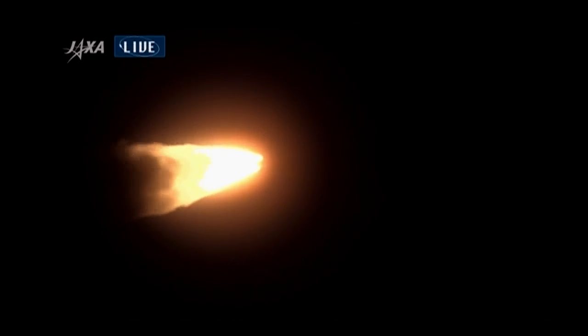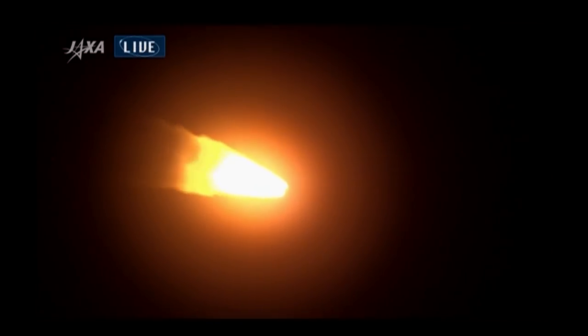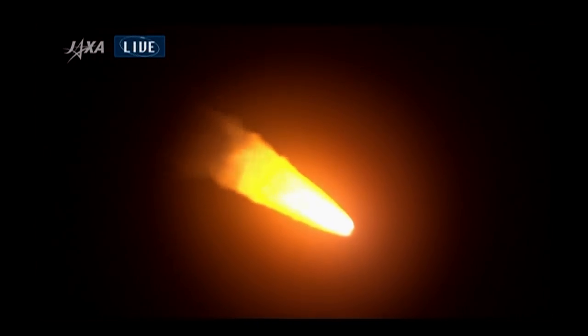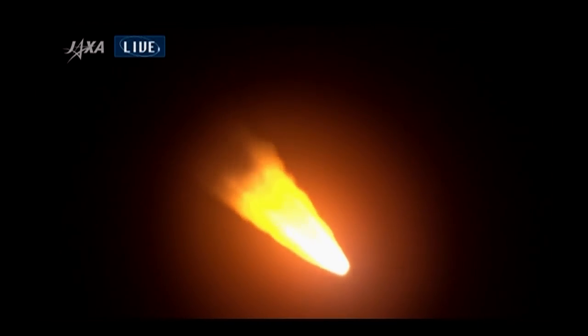Just passing 1 minute into the flight, everything continuing to look good. The H-IIB flight is 4 solid rocket boosters, 2 liquid fuel engines propelling the HTV-9 towards its preliminary orbit, coming up on the 1 minute 30 second mark into the flight.